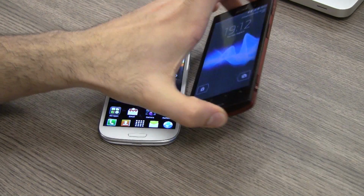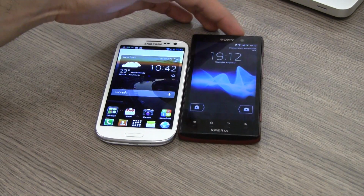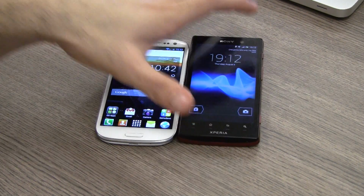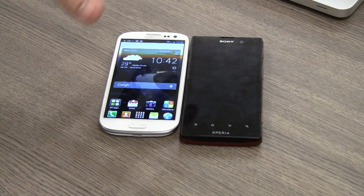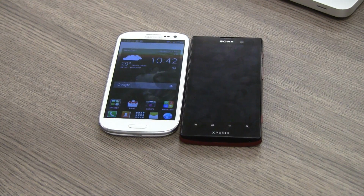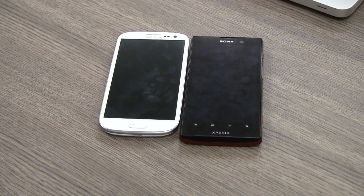So overall seems like a great device from Sony. The only thing that people keep asking about is the fact that this is still running on a dual core processor, whereas everything else nowadays in this price range is running on a quad core processor. So we'll actually see if there's any performance difference when it comes to these two devices. And possibly I'll stack it up against the One X, the One S, and even next to the LG Optimus 4X HD if I get time.